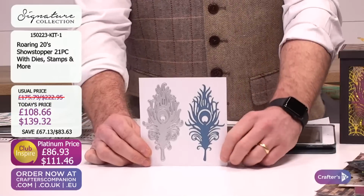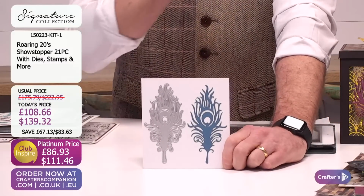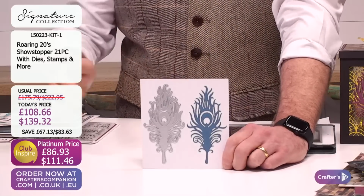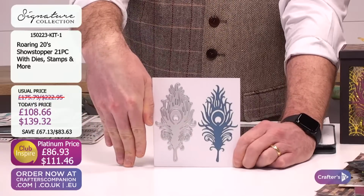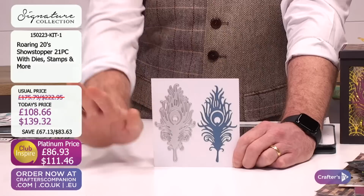And as Craig has rightly said, much crossover with this, isn't there? For things like the Masquerade and the Peacock collection. Ben, can you pop your hand up just to the side of it, just so you can see the size of it? Because that is a really good size. It's not a small peacock feather. That's really going to make a statement if you choose to use it on its own.